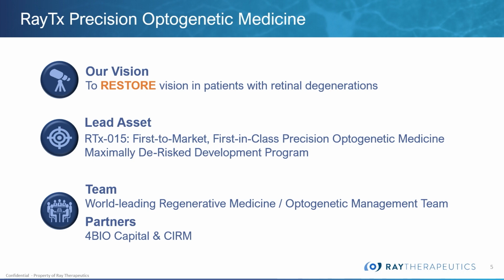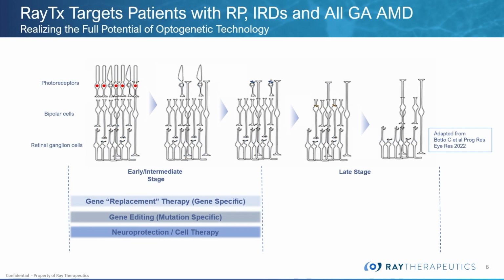Another key to our success is our management team, who are all world-leading regenerative medicine specialists who have done this for many decades in terms of translating these therapies forwards. We're post-seed round. Our lead investor was 4Bio Capital, and we recently received a California Institute of Regenerative Medicine Award, a Tran-1 grant with a top score for our particular program. So very grateful to CIRM for that.